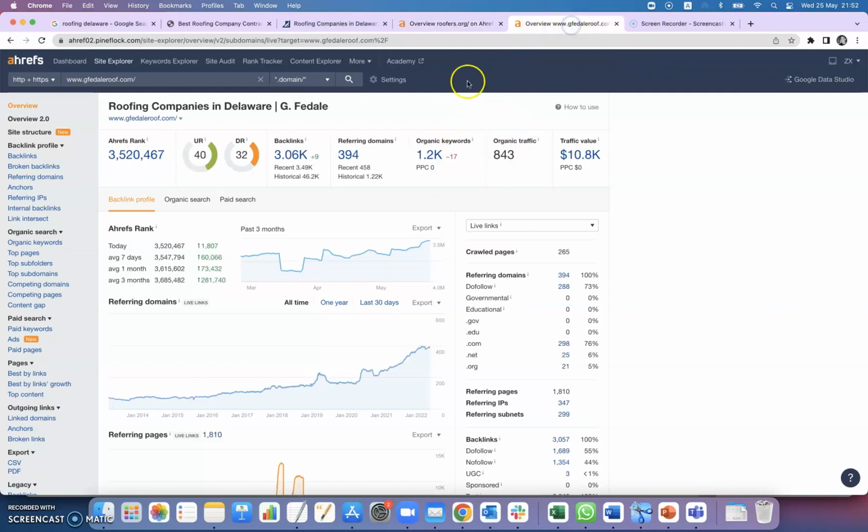So if we look at that same competitor we looked at earlier, look at their numbers, they're sitting at a 40 trust rating, so slightly higher than yours, and their power rating is sitting at a 32, so very close to that 1-to-1 ratio, and that's probably the reason why they're ranking so high in Google. They also have 3,000 backlinks from 394 referring domains, so also quite a bit higher than yours, and also one of the main reasons why they're ranking high in the search results.